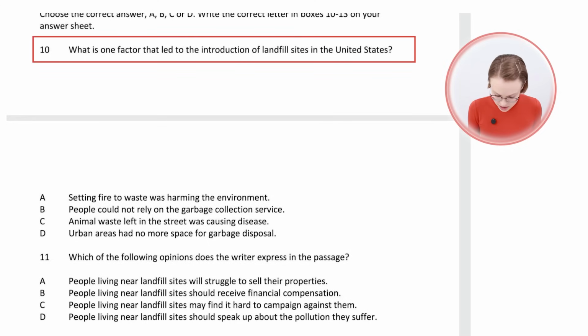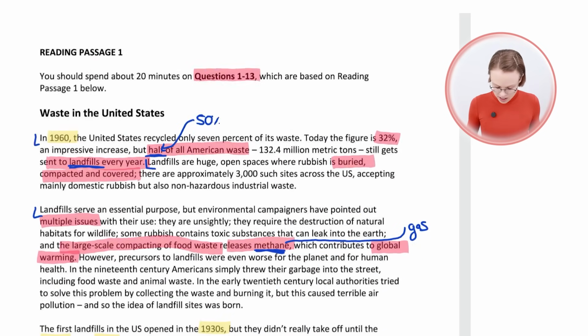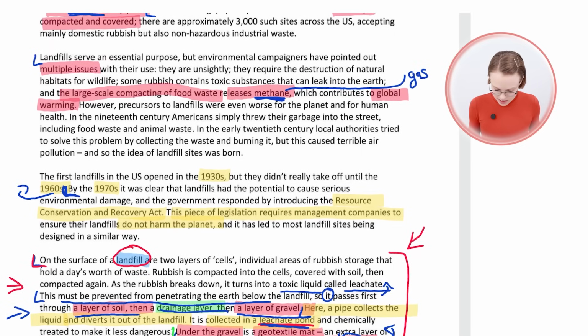What is one factor that led to the introduction of landfill sites in the United States? One factor that led to the introduction of landfill sites. Now, let's have a look at the passage and check whether we can see anything about a factor that led to the introduction of landfill sites in the US. Let's have a look. In paragraph 1, there were only numbers. There was nothing about that. Let's move on. We're looking for information in the passage that tells us why landfill sites were introduced.